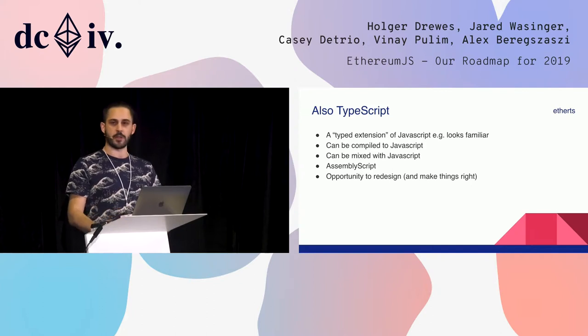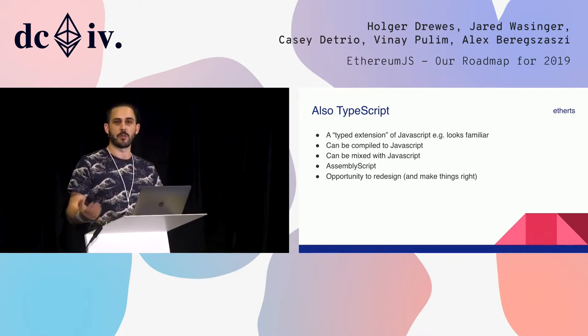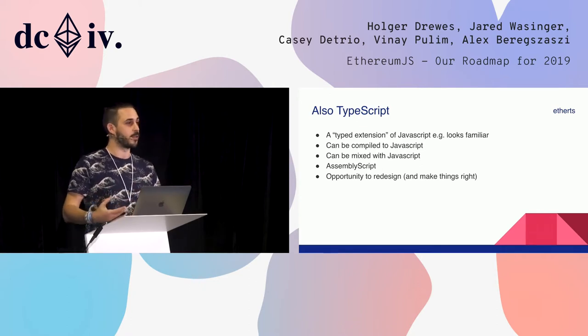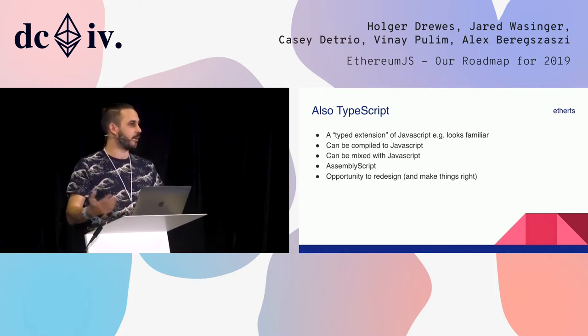One important thing to mention here is AssemblyScript. AssemblyScript is a subset of TypeScript which can be compiled to WebAssembly. Casey has mentioned Ewasm as a potential future execution engine. So supporting TypeScript in EthereumJS and having AssemblyScript would enable us to write smart contracts in JavaScript and have it on Ewasm. And while doing this rewrite, we have an opportunity to make things right and redesign it well.